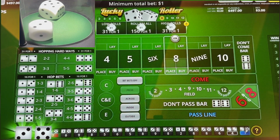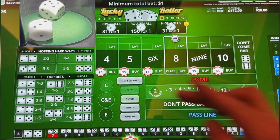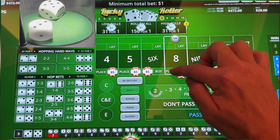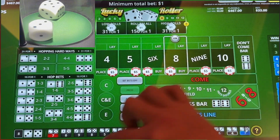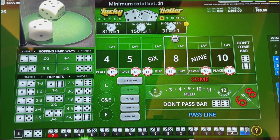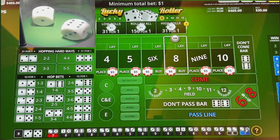All right, so we got an 8 there. So what we are going to do is come across on this, and go across, buy, place, buy. To keep the numbers right, you don't have to do that on the bubble craps, but I'm going to do it here. So we're looking for one hit, guys. One hit, Adunja Bubble Craps Magic.